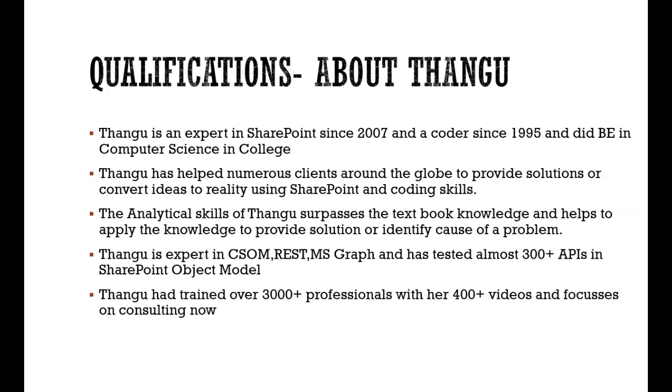I am an expert in SharePoint since 2007 and a coder since 1995. I've done my computer science in a nice brand college called Anna University in Chennai. I've been helping numerous clients around the globe to provide solutions or convert ideas to reality using SharePoint, .NET, JavaScript, and various coding skills. And my analytical skills surpass any textbook knowledge, and I love to apply the knowledge, provide the solutions, and identify the cause of the problem.